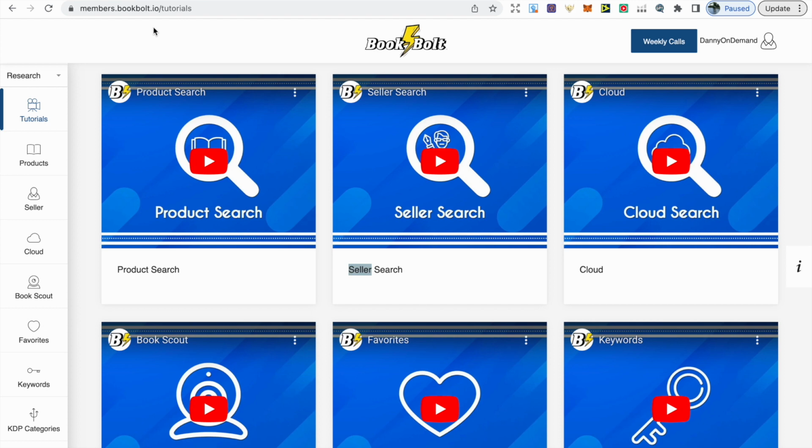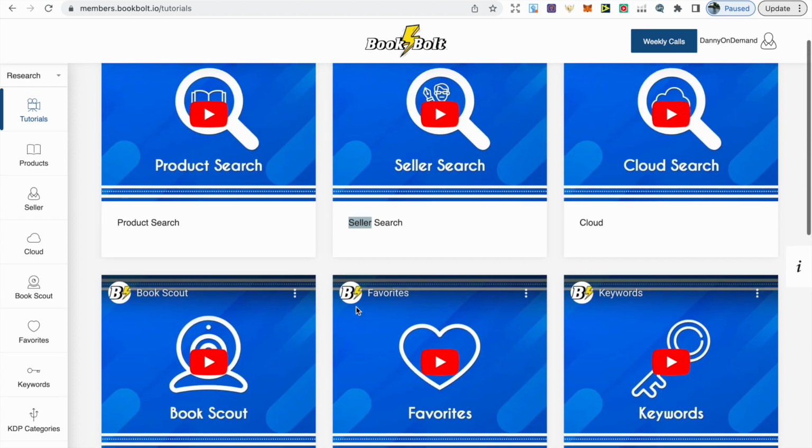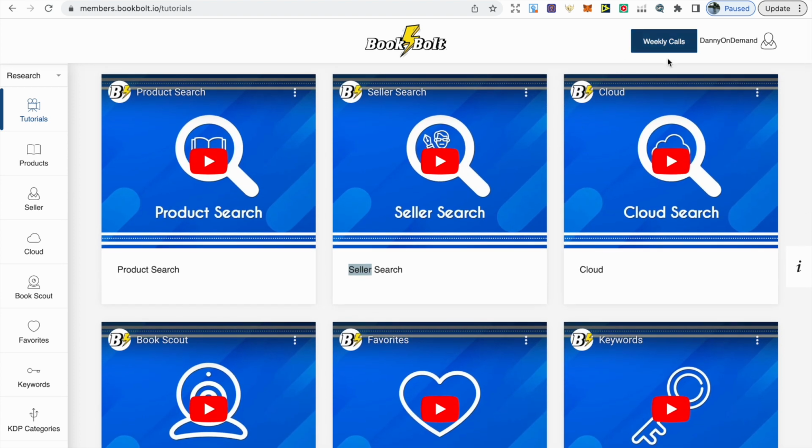Now you've got a lot of tutorials within Book Bolt to help you with many of its features. So if there's any part that you don't completely understand within this video, then you can just watch the tutorial. And what's amazing is they also have weekly calls, so they can support you with any process within Book Bolt as well. And what's amazing with this software is it's not just research, but you can create books within it as well, but I'll take you through that a little bit after.